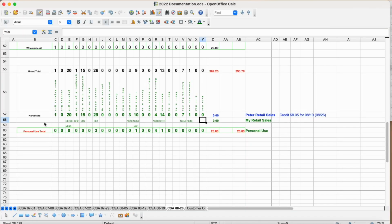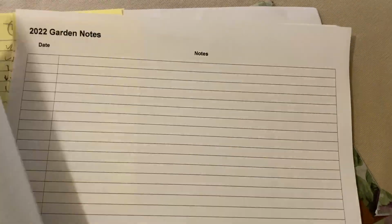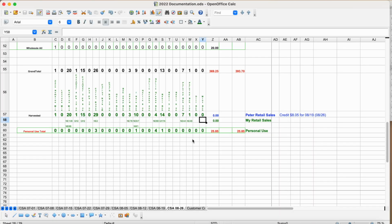And these are items entered after harvest. I put the location of the garden where I harvested, and it chugs out my personal use and my total sales. And then I'm pretty tired on Friday after selling, and so I wait until the beginning of next week to do my note taking and my garden logs, which I will probably do a video about in the future.